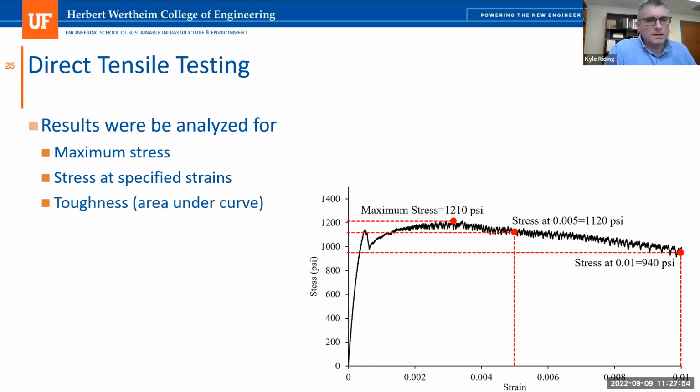Okay, so if we looked at our direct tensile testing results, when we're comparing our direct tension results to those of the flexural tests and those with the modified double punch test, there's a couple things that we wanted to look at. We wanted to look at the area under the curve, which is the toughness of our direct tension results. We also wanted to look at the stress at specified strains and the maximum stress. So those are the three things we looked at. So particular strains, like at 0.05 strain, we looked at that, and 0.01, for instance.